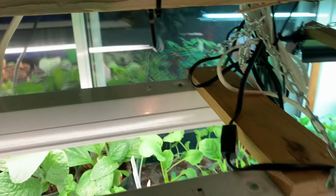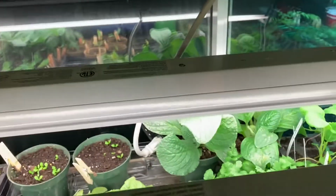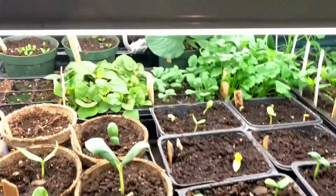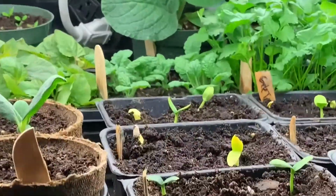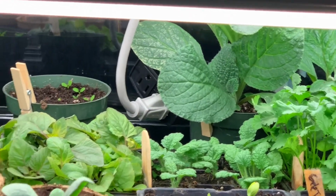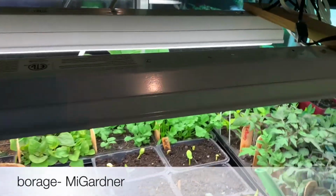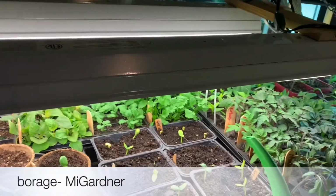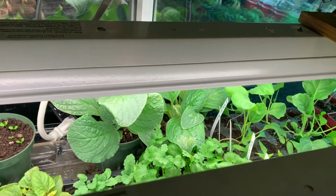And then over here, I don't know what is going on with that, but that is my borage. Hold on, let me move the camera down just a little bit more here, and I'll zoom in. That right there, the long leaves, that is borage, and I'm so glad I only planted two little cups of it, because it's doing tremendous. It's working. It's doing great.